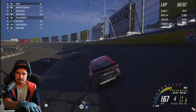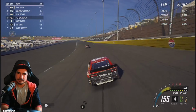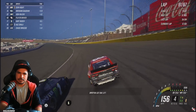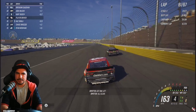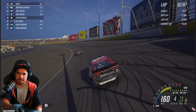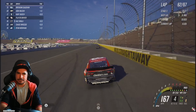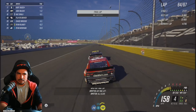I'm still cruising. My right front is getting worn out, though. But I have four laps. Stage three, four laps left, it says. Got one left. Kurt, just go. All clear. I'm not gonna fight you. You gotta race to race. It's the first time the entire race I've had to let off the gas while I'm alone. The tires really starting to get down there. Final lap. Got one left. All clear.